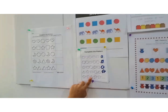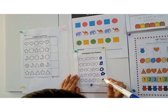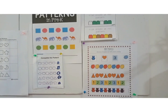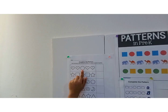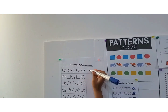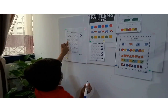This is two stars, one triangle. Two stars, what's next? Yes, it's triangle. Correct, you completed. Yeah, this is the next one. Two hearts, one circle. Two hearts, you know what's next? Yes, circle.